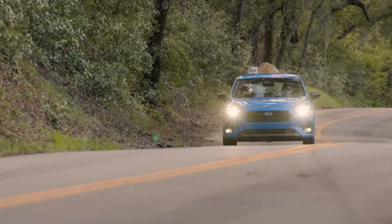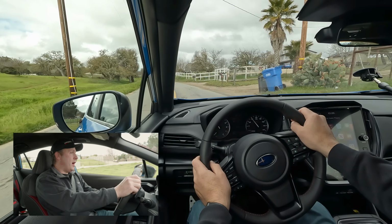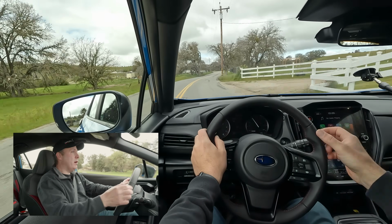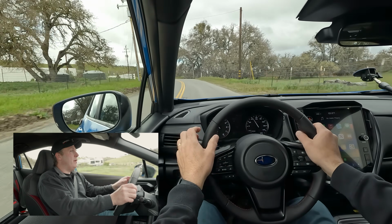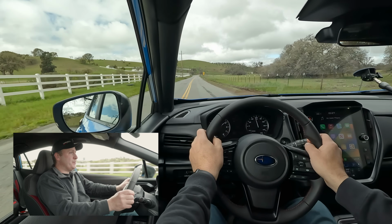Now let's talk about the all-wheel drive system. This uses Subaru's active torque split all-wheel drive, which, you know, is commonly known as a 60-40 split. But the fact is that it's constantly shifting power. And this new version shifts power to the back faster than the previous model. So you get a lot quicker response in tricky situations.